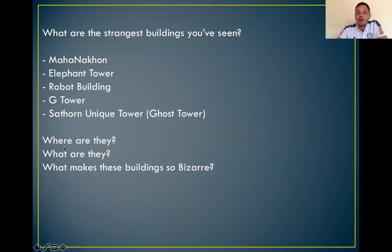What questions do we have? First of all, what are the strangest buildings you've ever seen? Where are they? You can talk about the place. What are they? Maybe those buildings are condominiums or shopping malls or anything else, right?